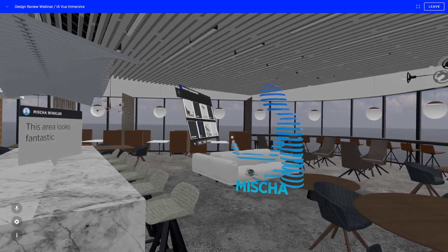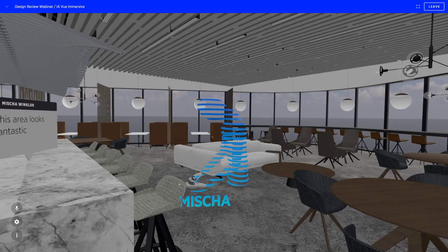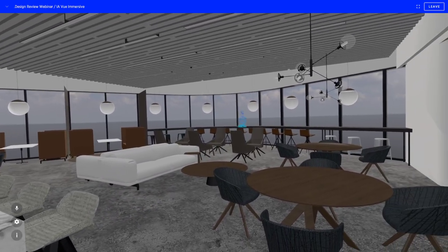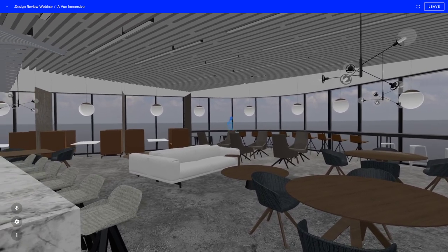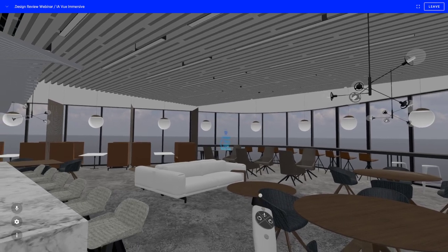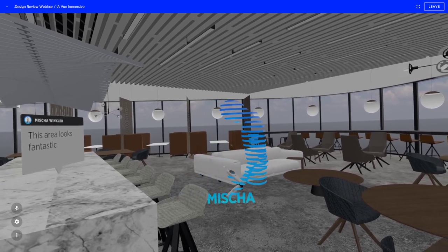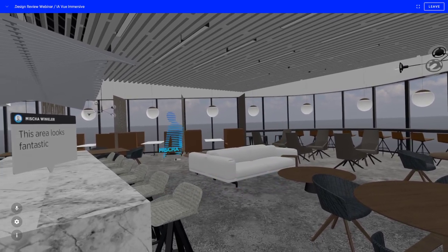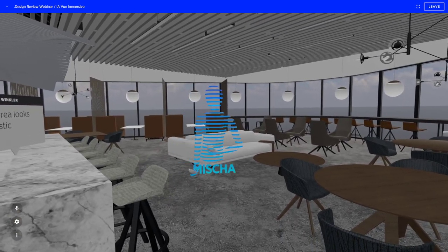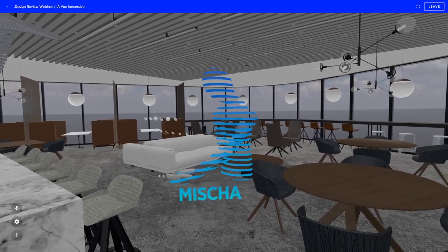Also worth noting, maybe this is obvious, but we didn't really stress this. Mischa and I are many miles apart. I'm in my basement home office here, and Mischa is in his home in Salem. And yet I have this interaction with him where he's right there and we can talk to each other and have a natural interaction, just like we were co-located in the same space.